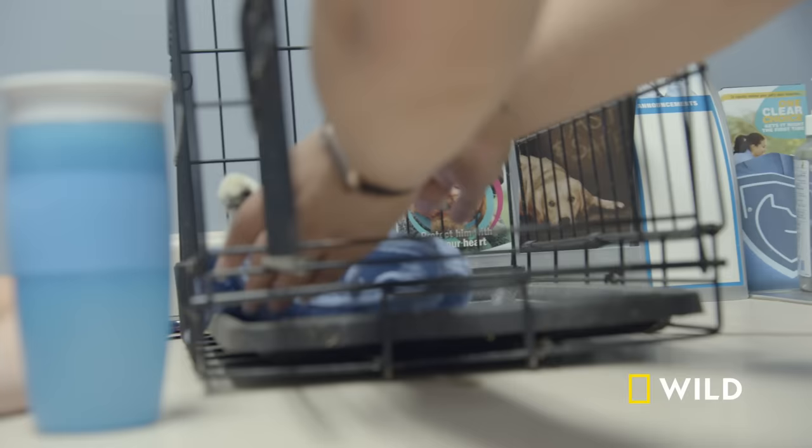Layla's really, really lucky. I'm glad that her owner saw it. We're able to get her in the nick of time. Everything is going to be fine. Just keep her away from those snakes.